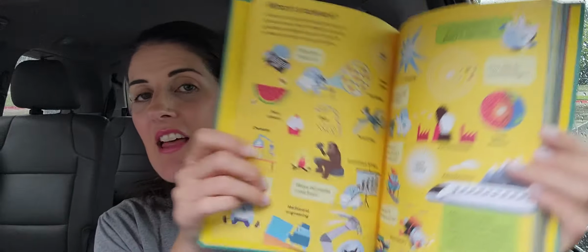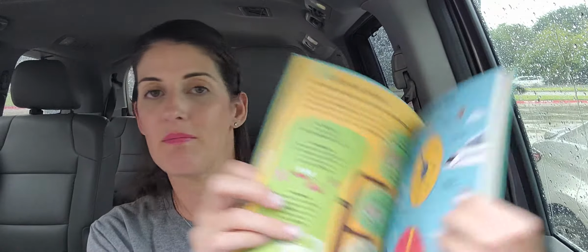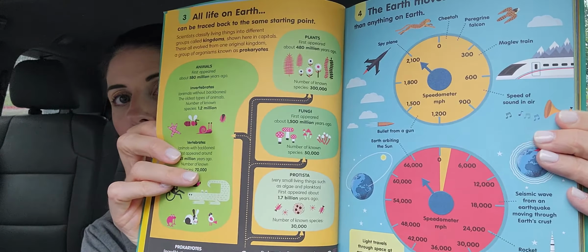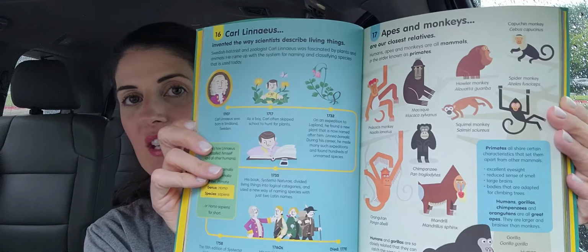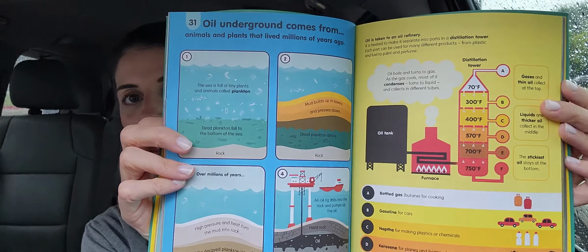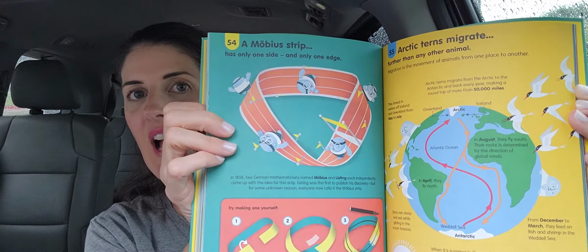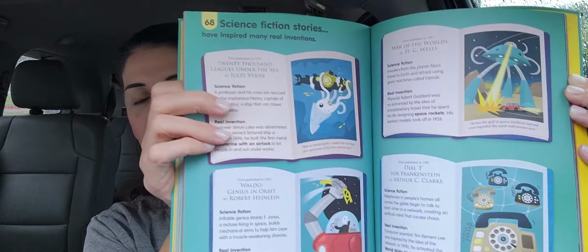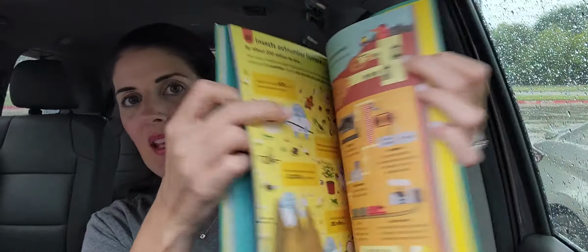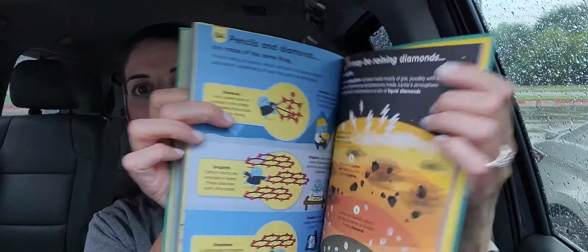It is also perfect if you have a reluctant reader, because these books are not meant to be read from cover to cover. They are just perfect for picking up and reading wherever you open the book, and the information is presented in bite-sized chunks, so it's super digestible. Everything is in full color, and it's designed in a graphic style way. These books are really awesome, and my daughter can tell you all different sorts of random fun facts about everything. So this is the 100 Things to Know About Science.